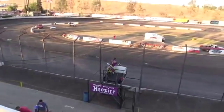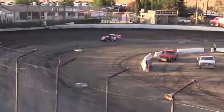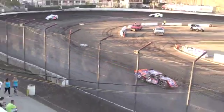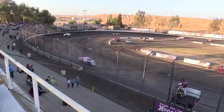He will move on, and Childress also to the main event. Hager, Ruskoff, and Paddock all have more work to do in the B main. Here's your winner, the 3AC, Levi Kiefer. He's got a little bit of damage to that door, and nothing a little pounding out won't fix.